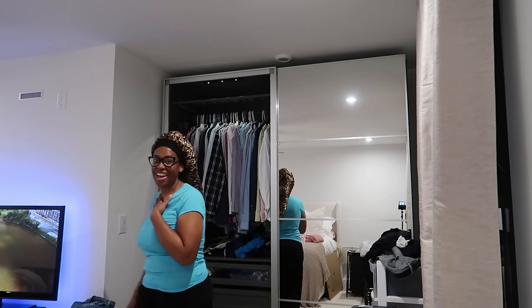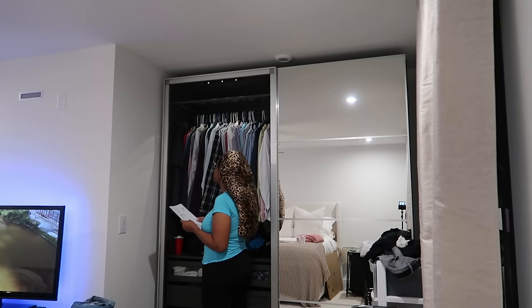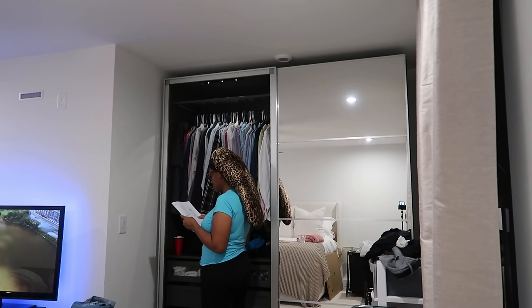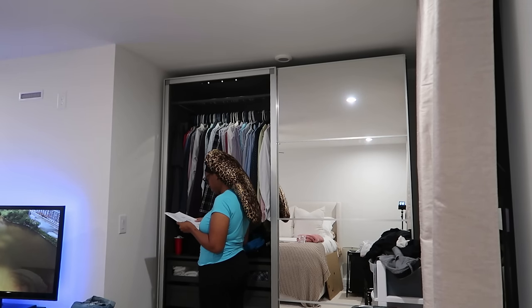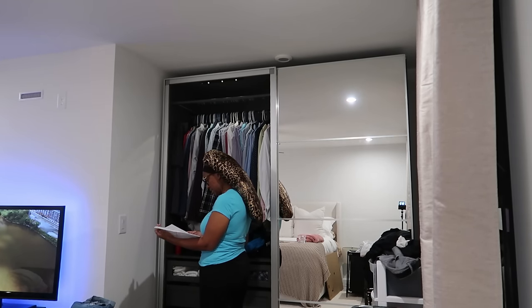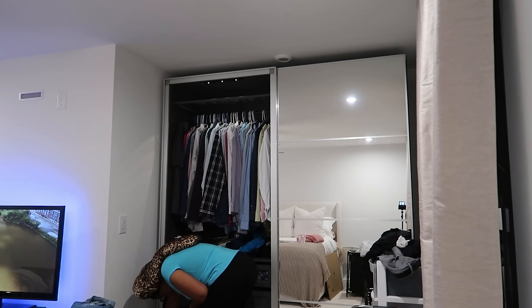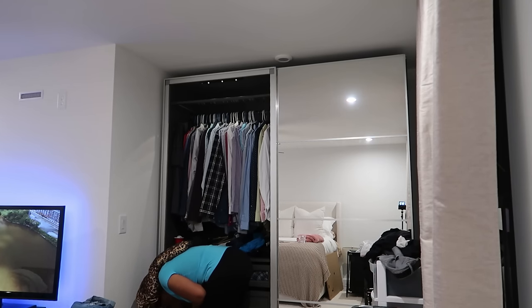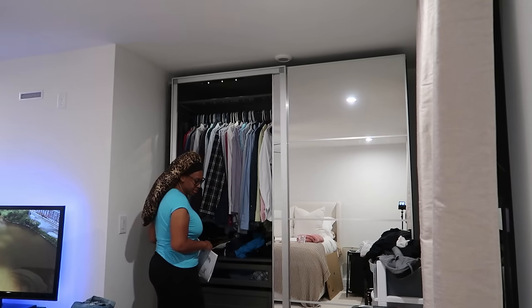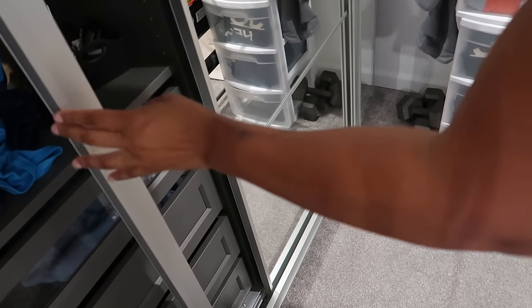Okay, I think I got it, y'all. So I have to click it in there. So I put the door on. I guess it's in the track. And then I have to slide it. Slide it in here, and then slide it over, and then I have to slide it over to click it on this side.